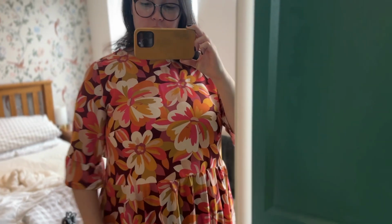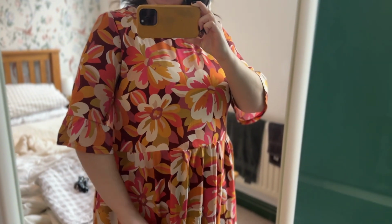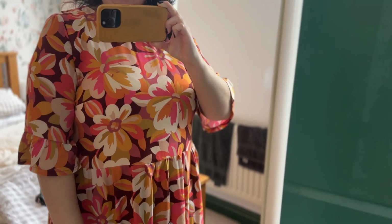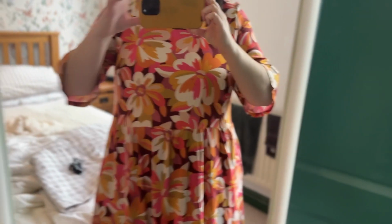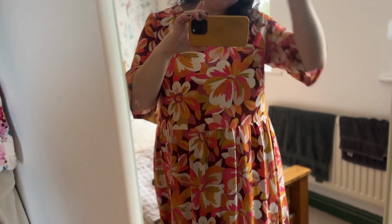I'm quite pleased with the length of the flutters. I have to say though, I seem to remember these flutters being a bit more gathered, but I followed the Indigo pattern, and they're really not that gathered. But they're quite cute. I think it works quite well just having the little short flutter.